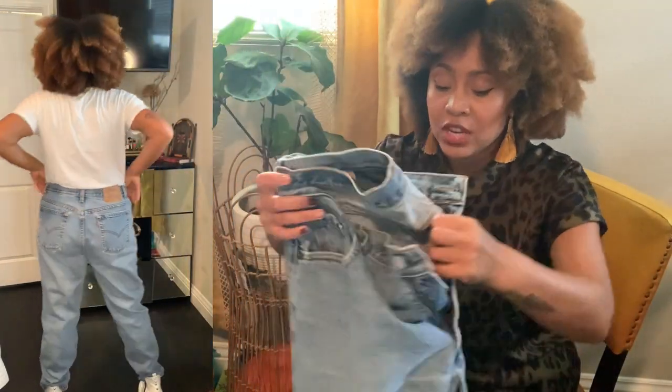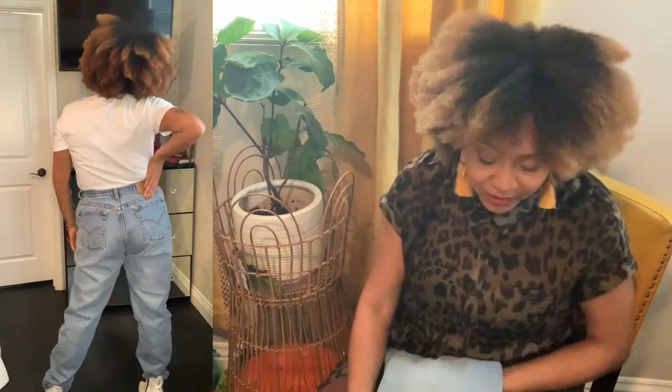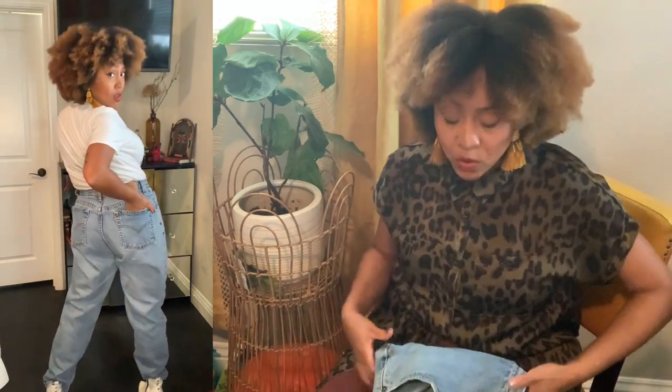Again, with jeans, dress them up, dress them down, look to Pinterest for some great inspiration. Easily just go to Pinterest, search jeans outfits, and you can see the way people style them. Sometimes that's what I do if I need some inspiration. But I usually like to wear a t-shirt unless I'm in the mood to dress up my jeans.